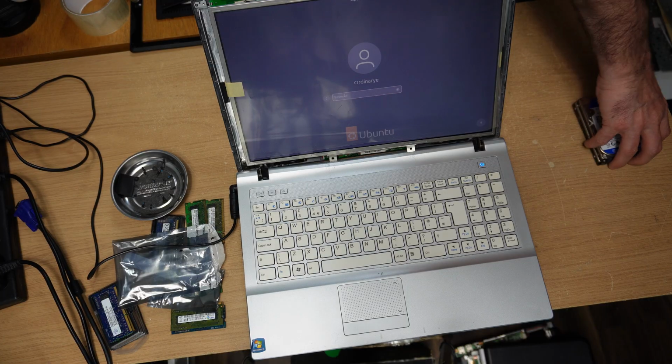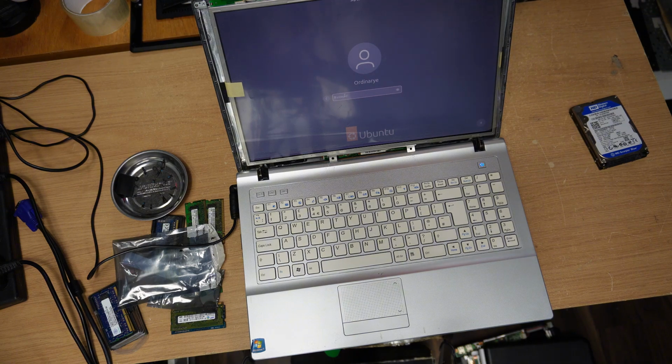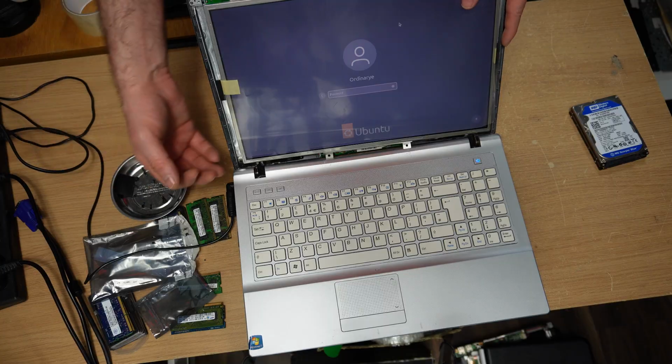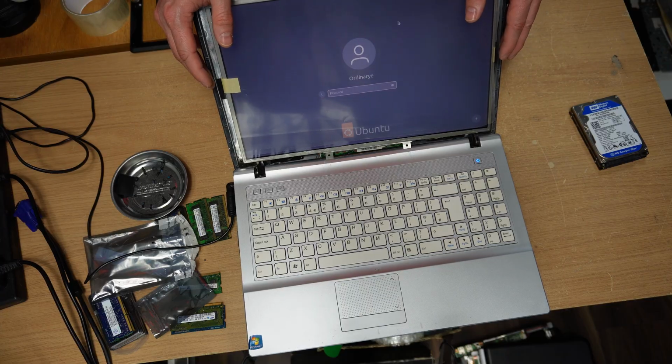How strange. It's asking me for a password, but the keyboard is not letting me type. What do I do, guys? Okay, so I just read online that you can put a hard drive that you've downloaded Ubuntu for a desktop onto a laptop. There might be some compatibility issues, but they say you can do it.